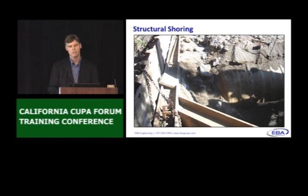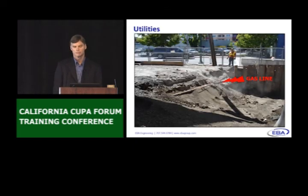It has whalers on it. It's chained as a secondary holding mechanism. And you can see in the background the fiberglass tanks. This is downtown City of Santa Rosa, where we actually had some tanks in a corner of a property, and they had a gas line.